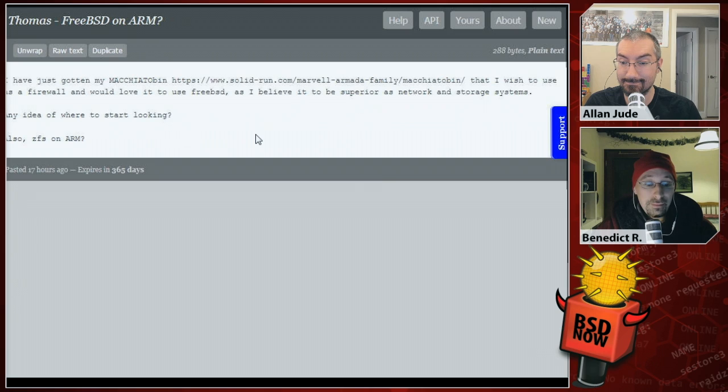All right. Next up is Thomas with the FreeBSD on ARM question. He writes that he has just gotten a MACCHIATObin, and there's a link to that one. He wishes to use it as a firewall and would love to use FreeBSD on it, as he believes it to be superior for network and storage systems. Any idea where to start looking? Also, ZFS on ARM?